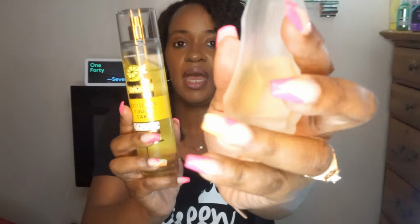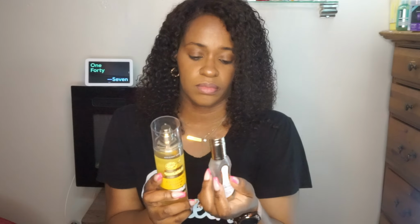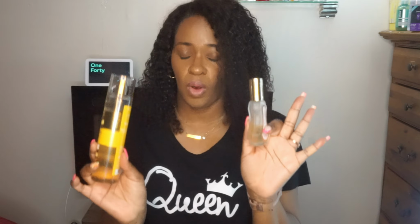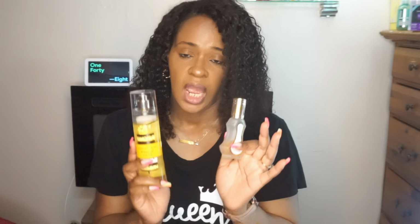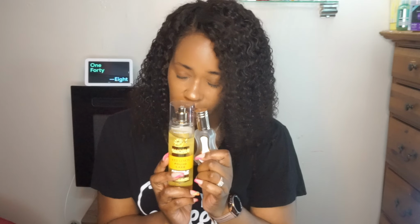Last but not least, I paired Iceland Pound Cake with Ali Rob Soft. And this is how much I have left of this. If you've seen my last video, I use this for about 3 or 4 days. And I have another one of these coming. This perfume, along with this body spray, is A1 in my book. Just A1. It is perfection. This smells like an iced lemon pound cake with some powdered sugar on top, y'all. It smells so, so good.